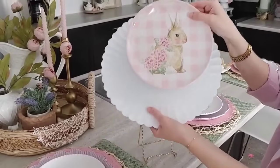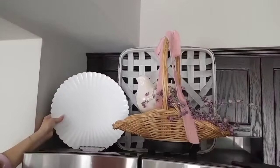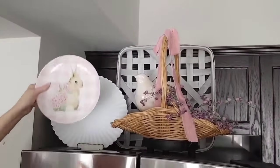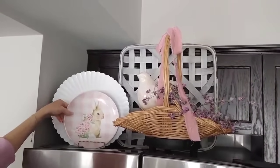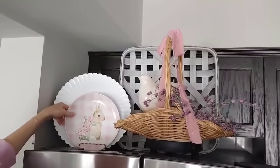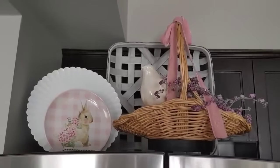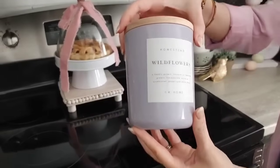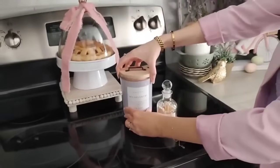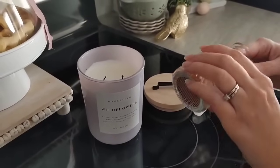I really wanted to incorporate this plate that I got last year from Michaels, so I decided that I would add it to the top of the fridge, and it just brings a lot of softness up to this space. The last thing I'm going to do is light this gorgeous wildflower candle. I love it, and it just makes the whole kitchen smell so amazing.